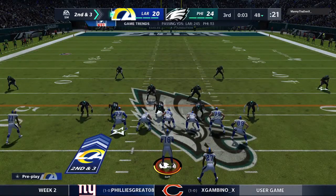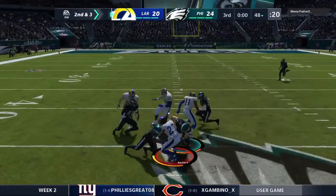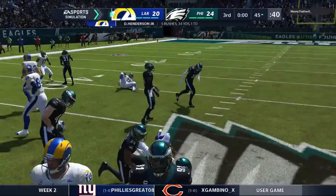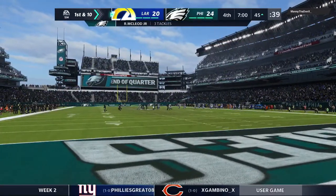Probably. But now with Brandon Cooks gone from the roster, they'll look in his direction maybe even more. And I just love the intensity that he plays the game with. And he'll be brought down at the 45-yard line.